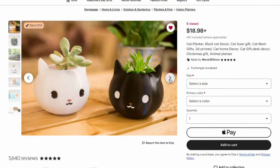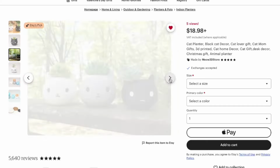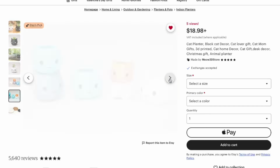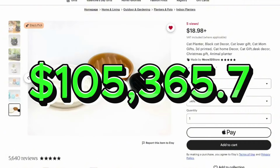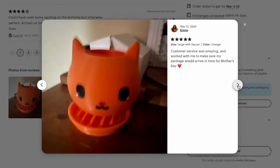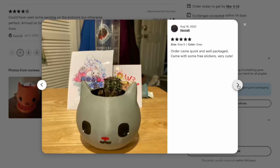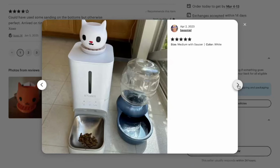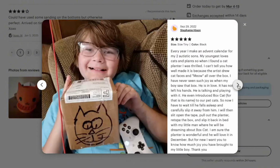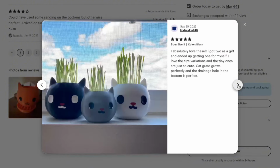Here's another great planter from the same store. Once again, it's a simple design that anyone could create. This one has made over $100,000 and continues to sell well. The best part? You don't even need a multicolor 3D printer. These parts are just painted with acrylic. People love cute cat designs, and honestly, who can resist a planter that looks like it's straight out of a cat lover's dream?